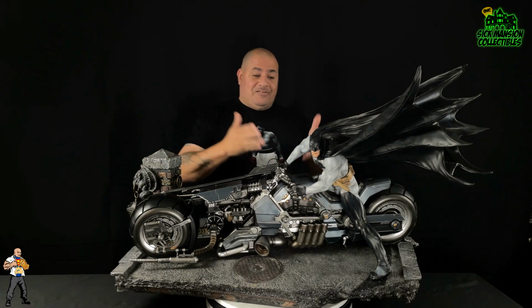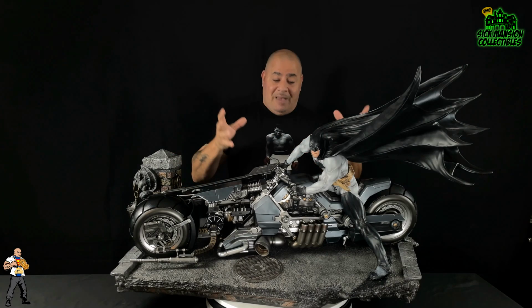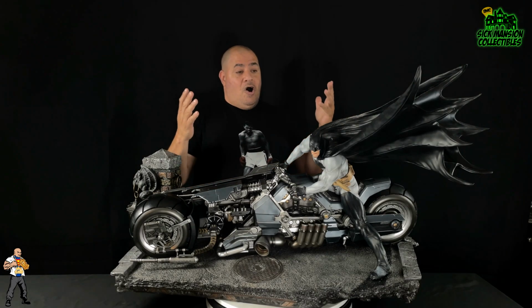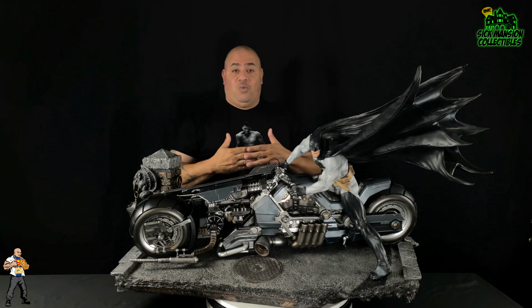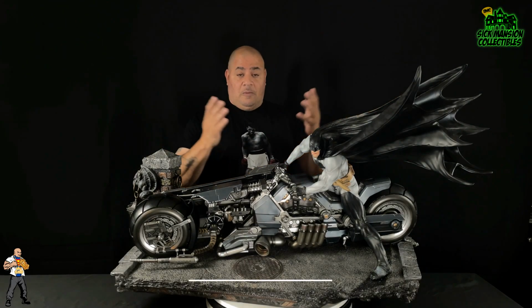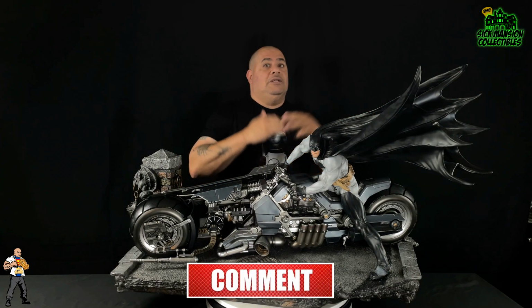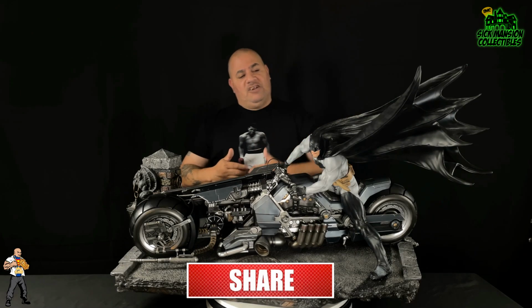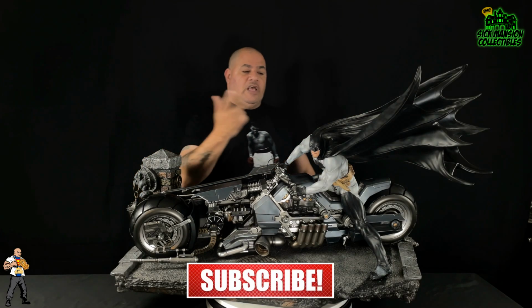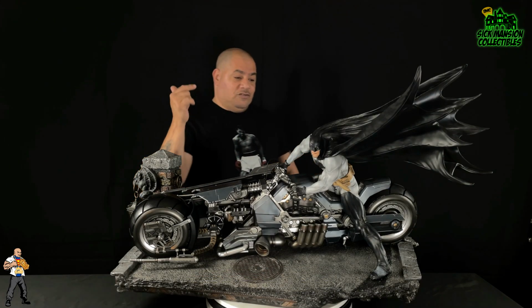All right? This is the version of Batman. This is the White Knight. This is that version of Batman, that version of the storyline. I think Batman is one of the characters that they made the most versions of. Some of them stupid and some of them badass. This is one of them. So let's go ahead and start at the boot, work our way up, take a look at everything that's going on in here, and I'm gonna give you my thoughts. All right, so let's go ahead and check this out.